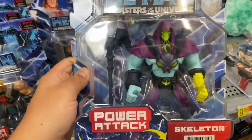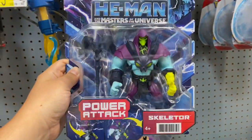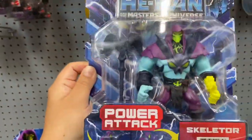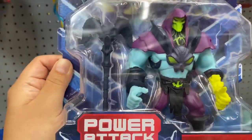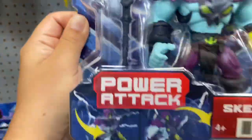And the artwork on these cards, I like it. It's awesome. These definitely look cool, like if you're a mint on card collector. But I think that Skeletor looks pretty awesome. Look at the Havoc Staff.